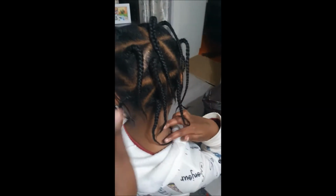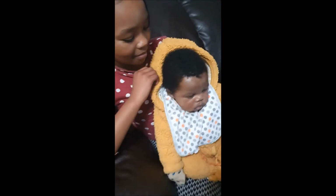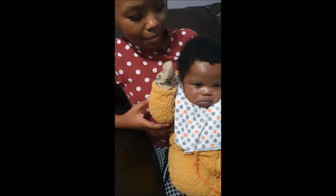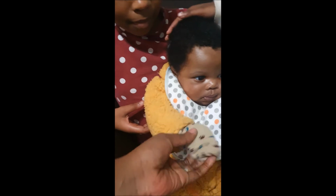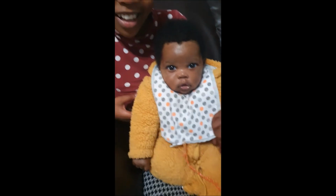Her hair is a bit rich. She's 5 years old. I've only really relaxed her hair once, no, twice. But the length is definitely hers. And there's the brother of the day. His hair is also coming along, guys. He's got socks on his hands from daycare. Let me just take them off.